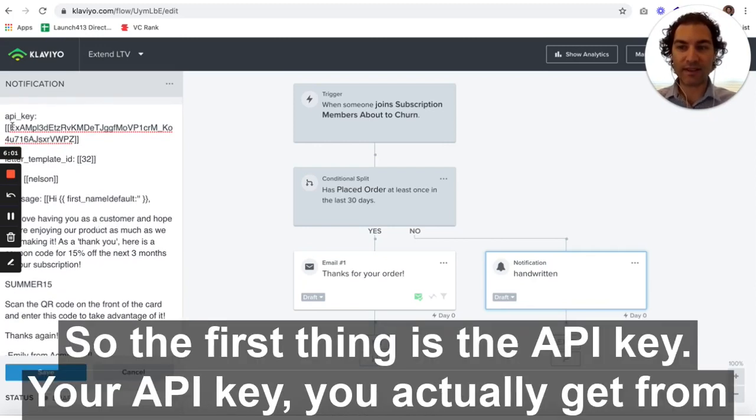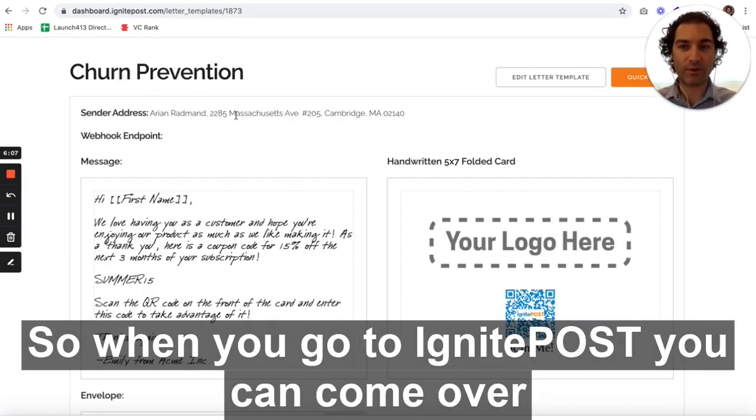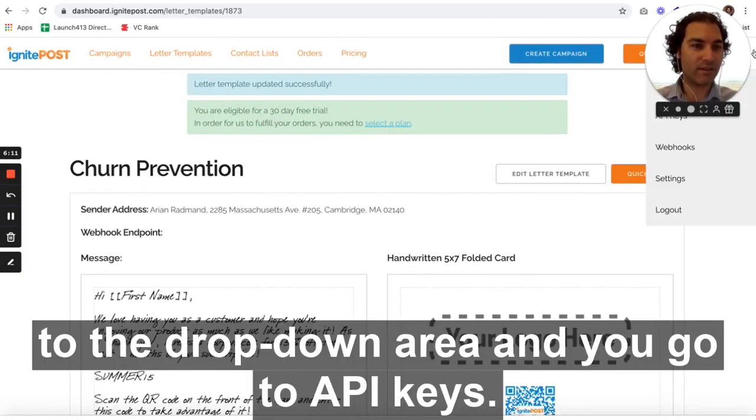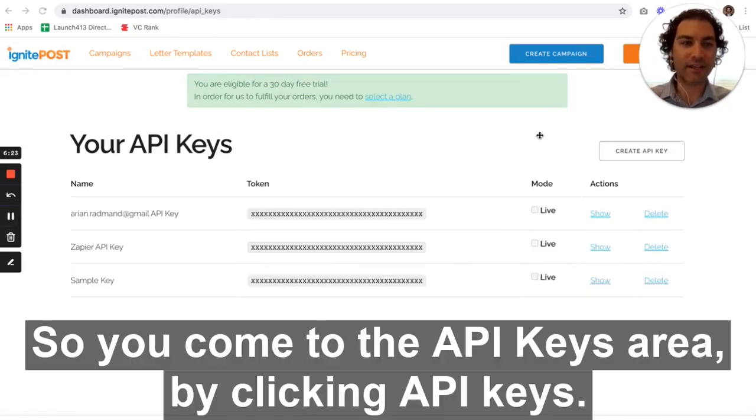So the first thing is the API key. Your API key you actually get from the IgnitePOST dashboard. So when you go to IgnitePOST, you can come over to the drop-down area and you go to API keys. So you come to the API keys area by clicking API keys.